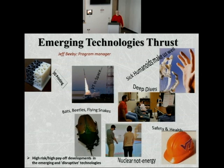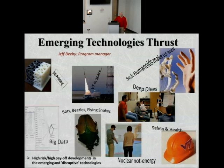Bats, beetles, and flying snakes. Our Bio-Inspired Science and Technology group, I'm not going to say too much about that because that will be the first presentation that you're going to hear about.